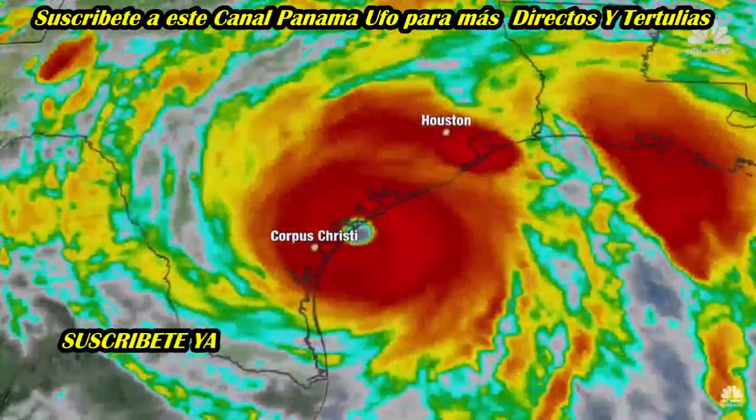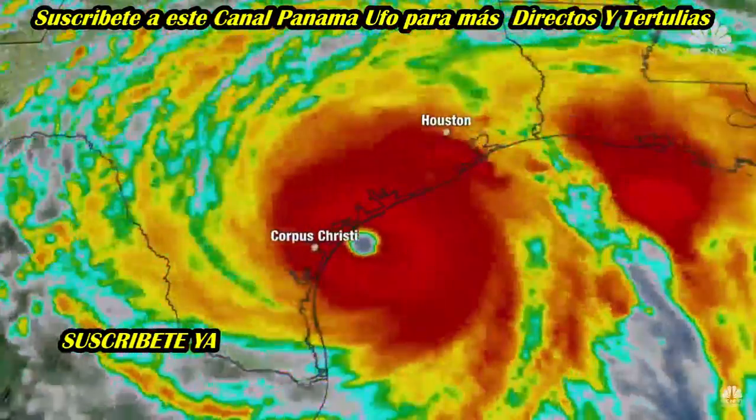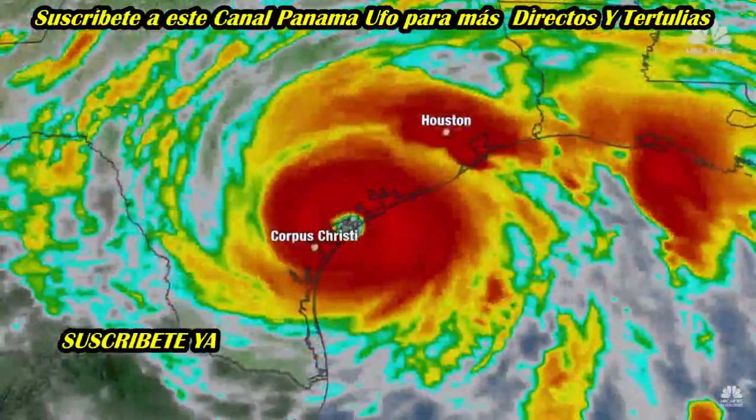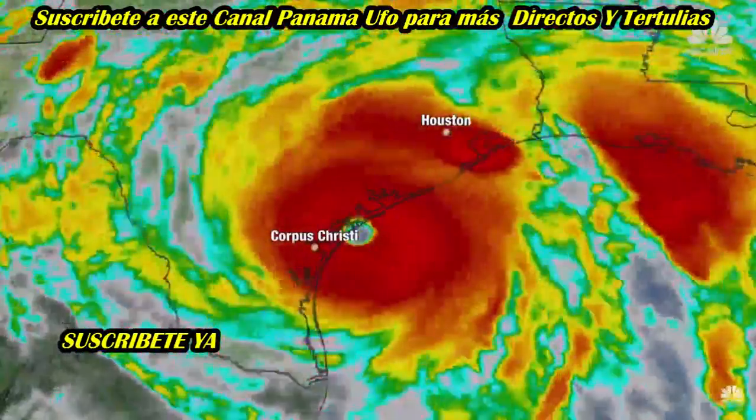I'm trying to see if the street's got water. It looks like 35 is water-free right at this moment at my location. Don't see any high water storm surges yet, but I guarantee it's not very far away. There's probably a storm surge a block south of me. There's no doubt about it.